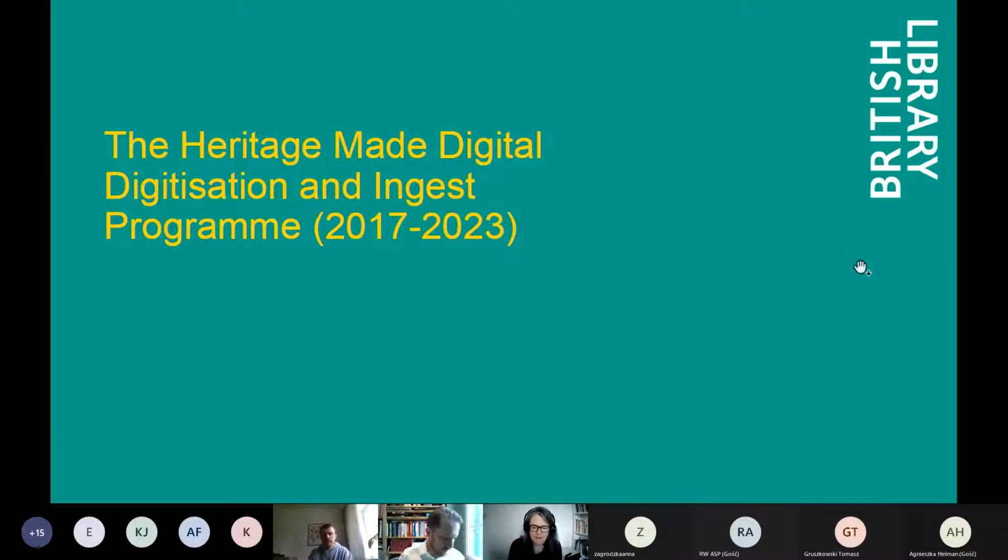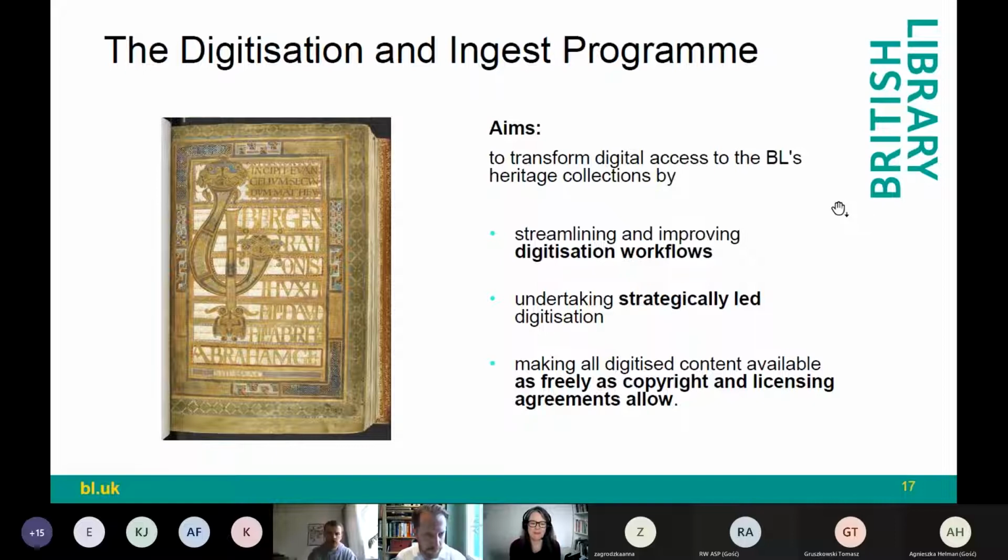I'm just going to talk a little bit more about the programme, as Richard has outlined, that sits within that wider portfolio. I'm going to talk about three areas, really, which are aims of the programme. First one, very much about improving the way we work with digitisation. So we called that digitisation workflow improvement. So I'll come on to talk about that in more detail in a second.